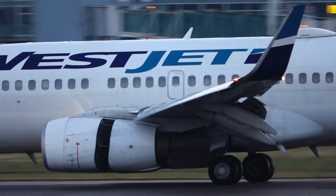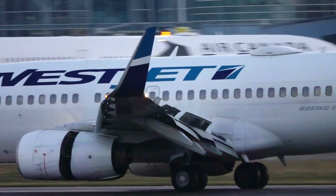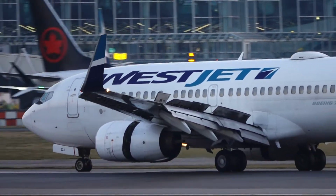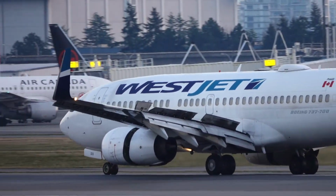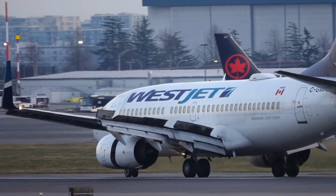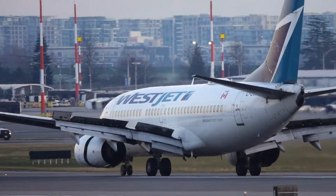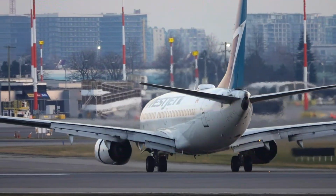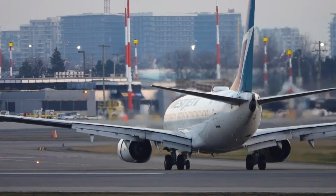Zooming in for the gear detail and the flap detail there. Does she turn on her dime? Nope. Straight. No dime turns.